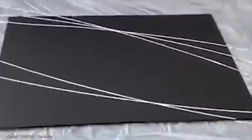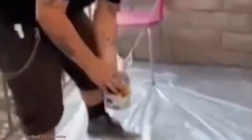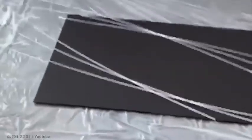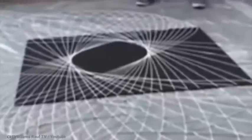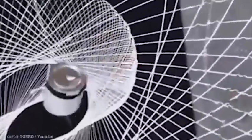The artist covers an area outside with plastic to protect it, then lays down his artist board. He then drills a hole in a paint tin and suspends it from a rope above the board. With one accurate and swift move, he sets the paint can spinning so that it drips paint onto the board in a succinct pattern. You might think that all he's doing is creating a mess, but that's not the case at all. He manages to create a brilliant and perfectly formed spirograph pattern, and all without using his hands.